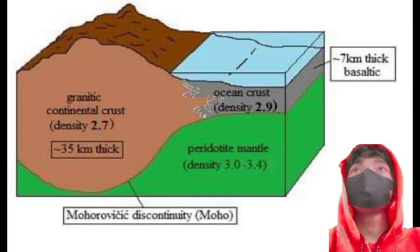Scientists use methods like seismic surveys and drilling to measure the thickness of the Earth's crust. Continental crust, on the other hand, is the layer beneath our continents. It is much thicker than oceanic crust, ranging from 22 kilometers in thickness. Oceanic crust is found beneath the oceans. It is thinner than continental crust, measuring approximately 5 to 10 kilometers in thickness.